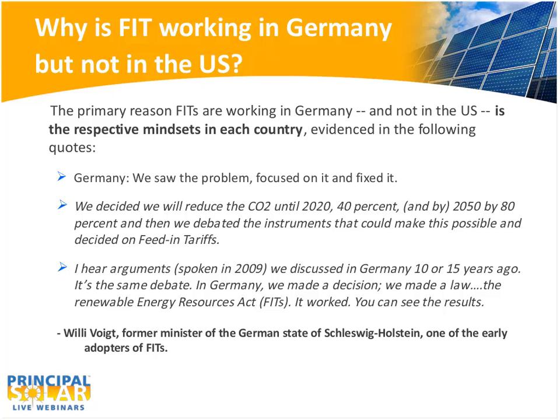We decided we will reduce CO2 until 2020 by 40%, and by 2050 by 80%. We then debated the various instruments that could make this possible, and we decided on feed-in tariffs. I hear these same arguments spoken in 2009. We discussed them in Germany 10 or 15 years ago. It's the same debate. In Germany, we made a decision. We made a law, the Renewable Energy Resource Act, feed-in tariffs. It has worked, and you can see the results.